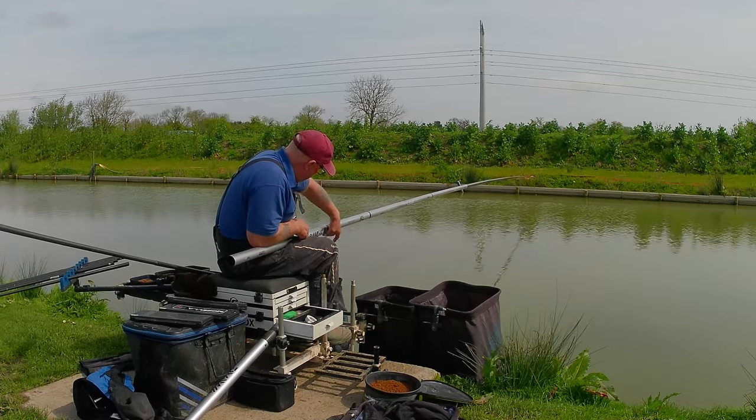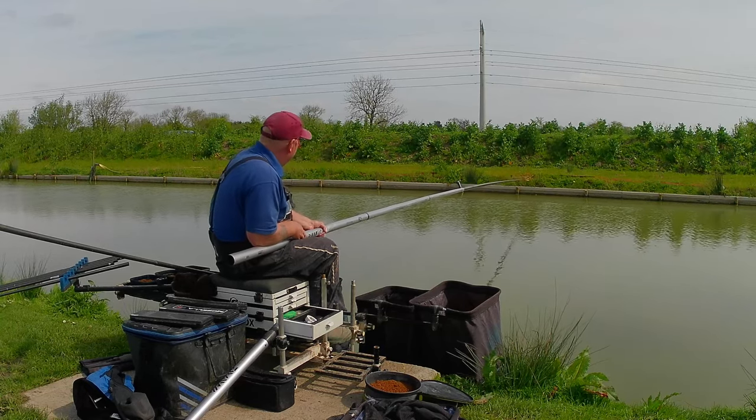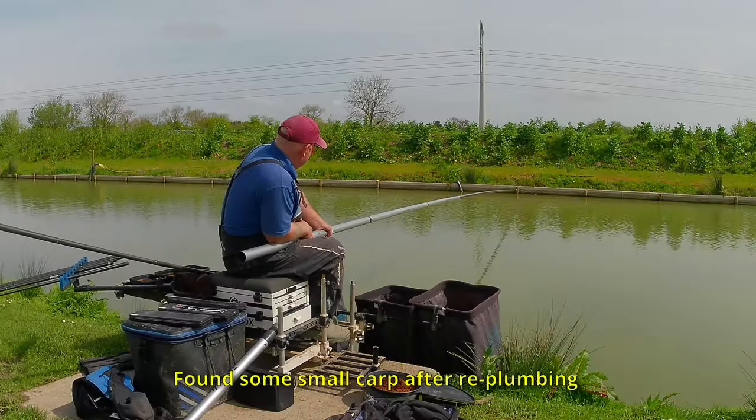So trying to get this cross working again. So I didn't feel that deep line's right. So we've gone back across and I've actually plumbed further away again. And I've just put a bit of tape on that section that's in front of my front hand.